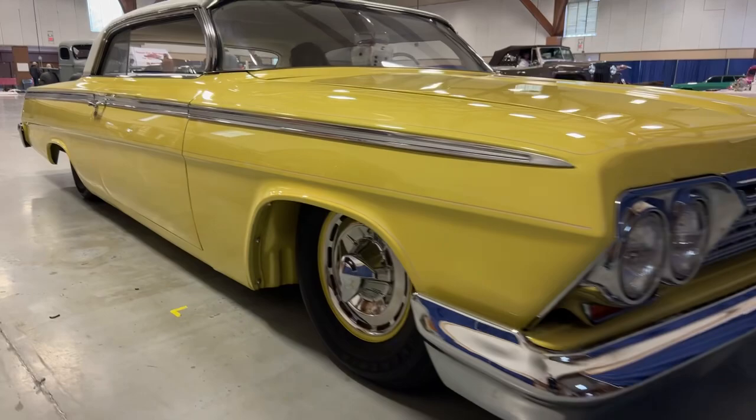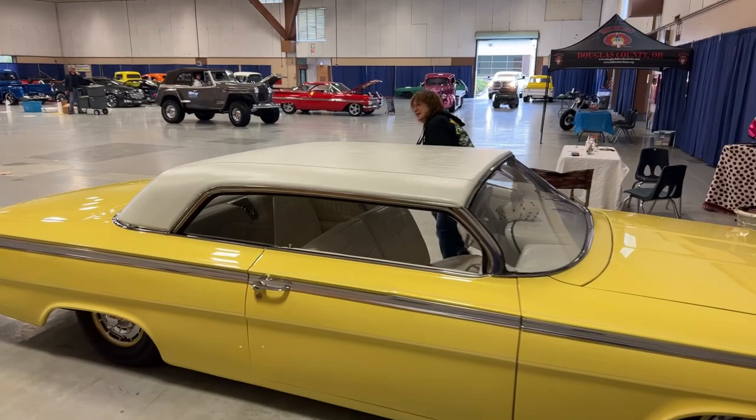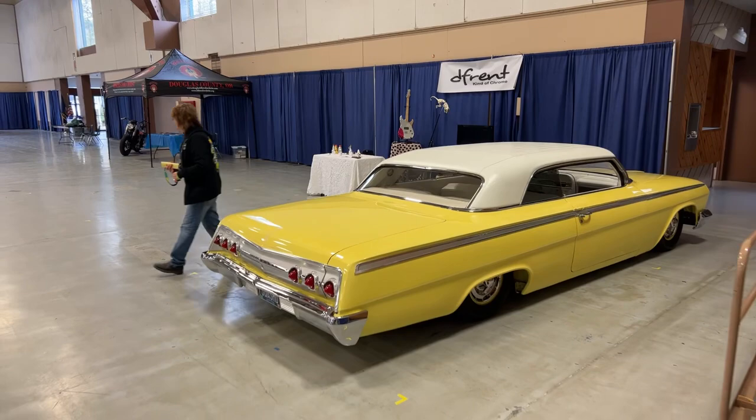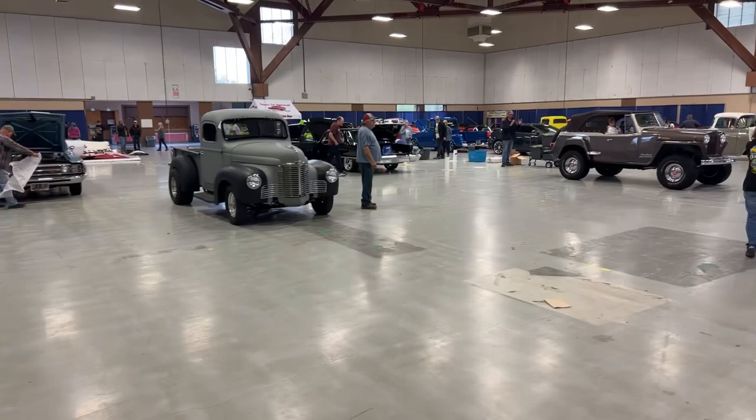It's setup day at the Douglas County Fair in Roseburg, Oregon. This is building B, and we have all kinds of cars in the process of being set up. It's going to be a fabulous show.